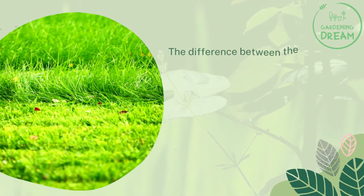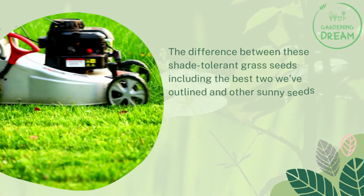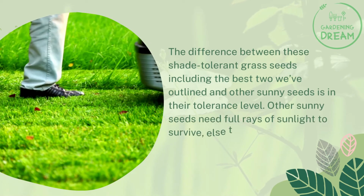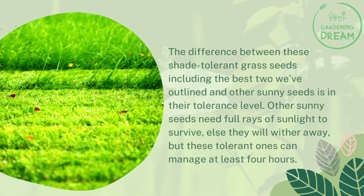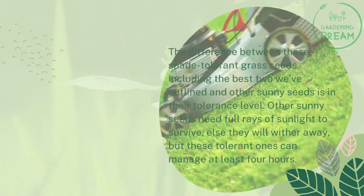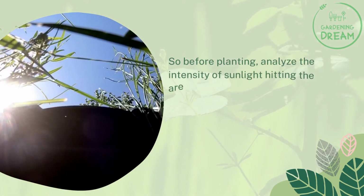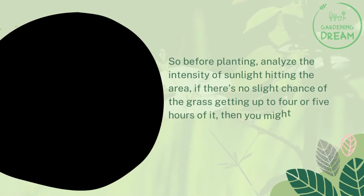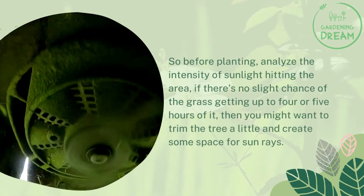The difference between these shade-tolerant grass seeds, including the best 2 we've outlined, and other sunny seeds is in their tolerance level. Other sunny seeds need full rays of sunlight to survive, else they will wither away, but these tolerant ones can manage at least 4 hours. So before planting, analyze the intensity of sunlight hitting the area. If there's no slight chance of the grass getting up to 4 or 5 hours of it, then you might want to trim the tree a little and create some space for sun rays.